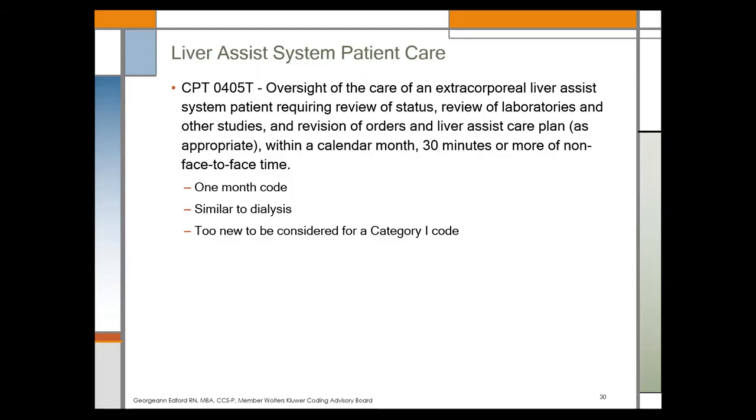It's the review of the reports of the patient's status. If there is a change in the patient's status and the revision of the care plan, monitoring lab results, communicating with other healthcare providers, family members, and any other key individuals in the caring of the patient is involved in this code. And the new information is integrated into the patient's treatment plan for adjustment in therapy. Because it's fairly new, there is not a Category 1 code for it.